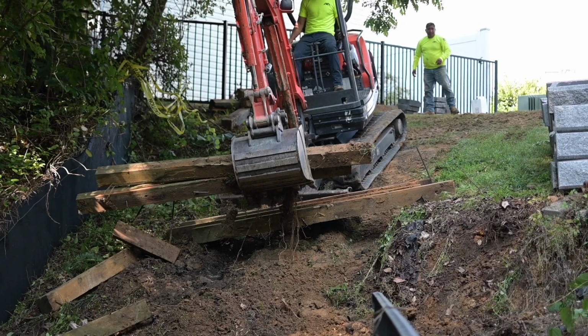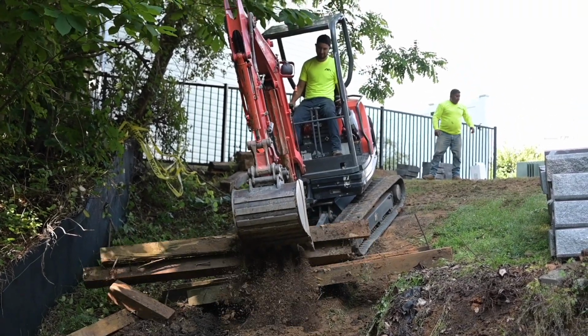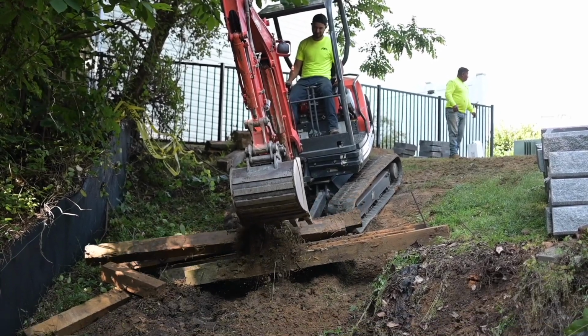Guys have seen in the past, we love doing these structural retaining walls, especially on hills, in places like Calvert County. There's a lot of hills, but we want to keep drainage in mind. You can see right here, this is an old wall that somebody installed by themselves. Wood is not what we like to use.